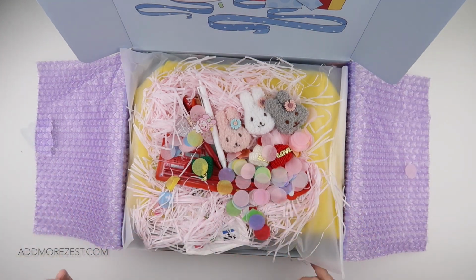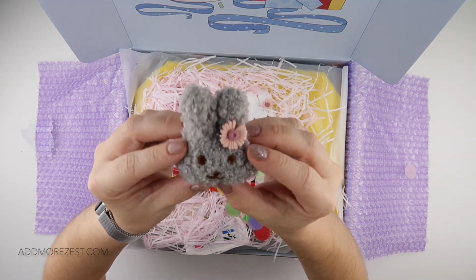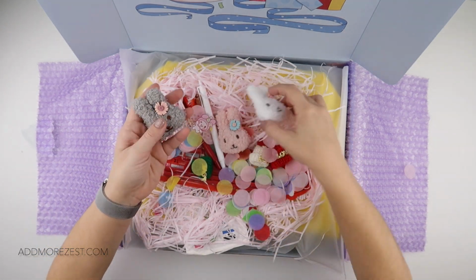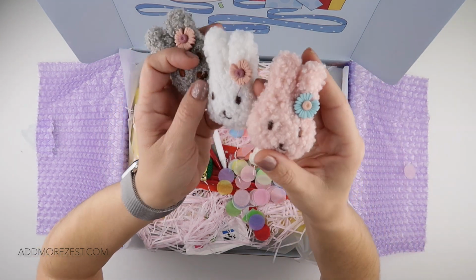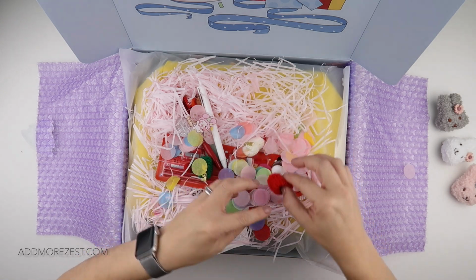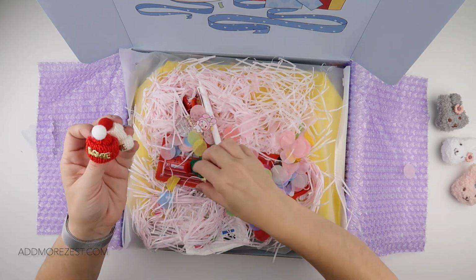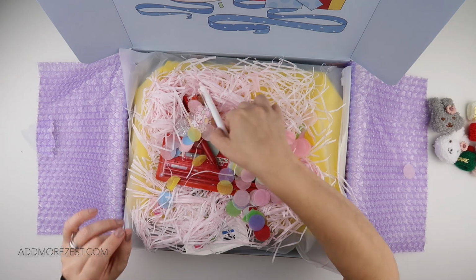These are the sort of little gifts side of things. We have been given a few little pin badges with some bunnies with little daisies in their hair. They're soft. That's adorable. And they do have a little pin badge on the back. So we have three little bunnies, which are, as I say, absolutely adorable. Little brooches, badges. We've got some little hats, pop on your fingers, or maybe you've got some little Christmas ornaments that could do with a little fluffy hat. So these are little gifts that came in the parcel.